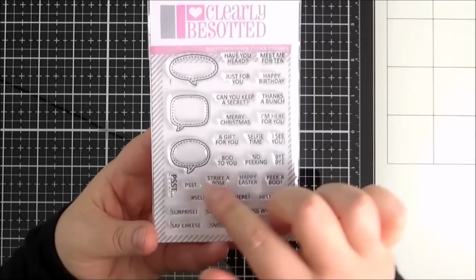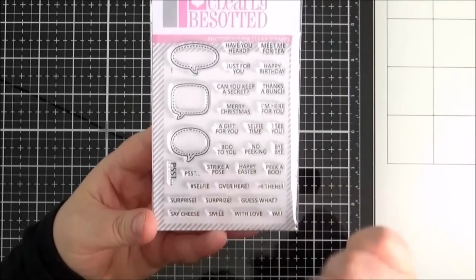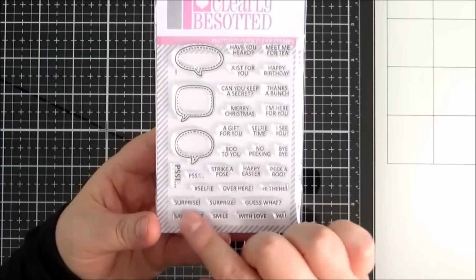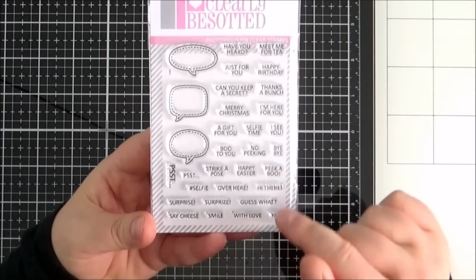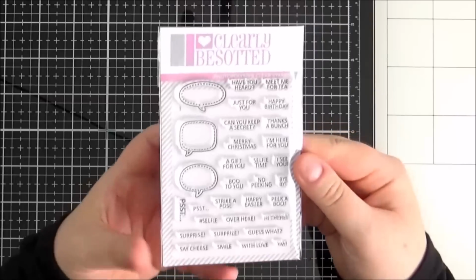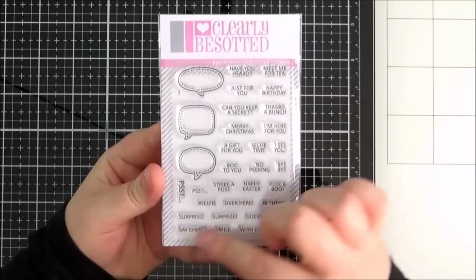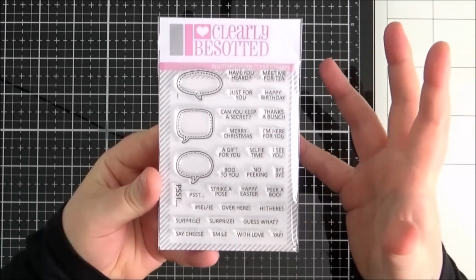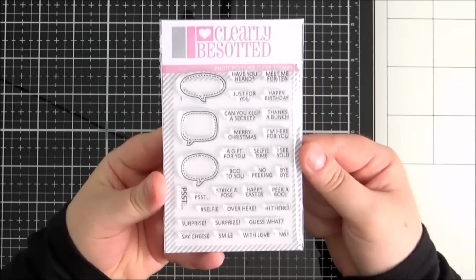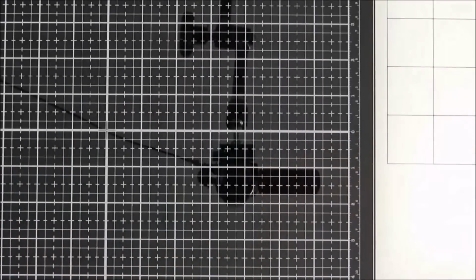And then you've got the 2 psts that you can add sort of in front of the sentiments. You've got hashtag selfie over here. Hi there. Surprise. Surprise in the other type of spelling. Guess what? Say cheese, smile with love and yay. So like I said, you can use them in loads of different cards. They'll just be great for using with loads of different critter images, obviously the pop-up plushies as well, and just general sentiments if you want a smaller sentiment on your card.